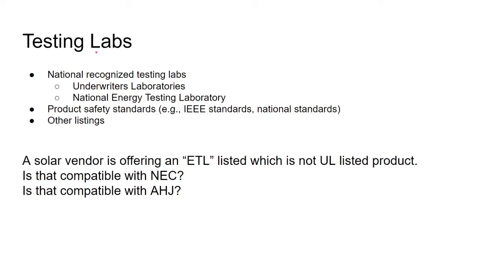Let's talk about some testing labs. The most well-known testing entity in the US is UL, and it is quite common for local jurisdictions in their code to say it needs to be UL listed. There's another popular listing in the solar industry called ETL, which is a European testing lab.